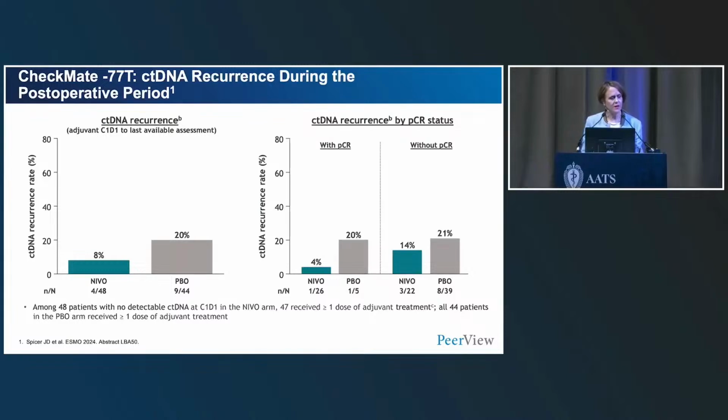Very interesting, this looks at ctDNA recurrence from the CheckMate 77T. So in all the patients who had their ctDNA cleared and then went on to their adjuvant therapy, about 8% in the nivolumab arm compared to 20% in the control arm had a recurrence of ctDNA positivity. And I think that's an important marker. And again, how do we correlate all of that with path CR? So again, ctDNA recurrence in those patients who had a path CR, much less for nivolumab than without. And it's still 4%. So again, all of this needs to be taken together.